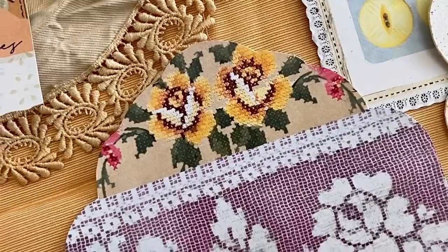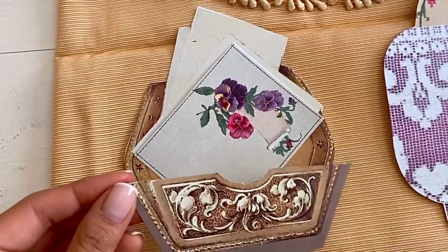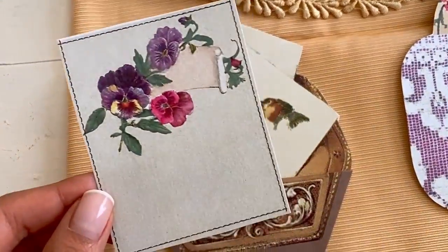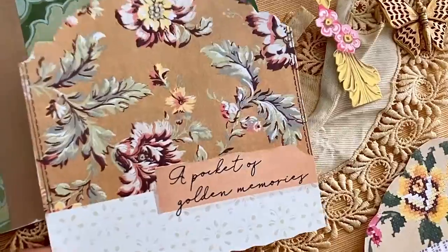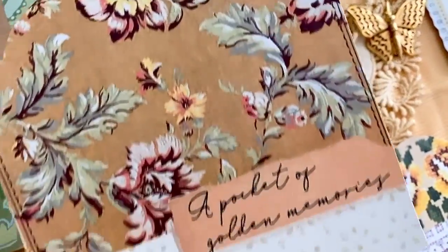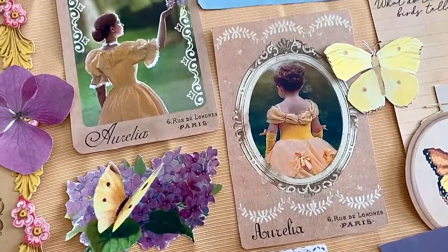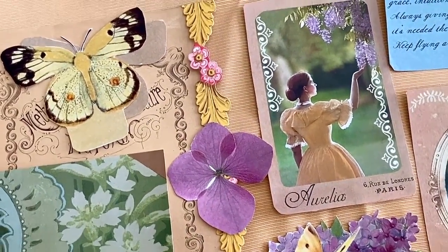a lace envelope that her grandmother made for her with some beautiful embroidery, her little purse where she would keep notes tucked away of the flowers that she would find, as well as the little birds that she would sketch, a pocket to hold her golden memories. I wanted to capture the innocence of Aurelia when she was little and the beautiful nature of her now that she's a young lady.